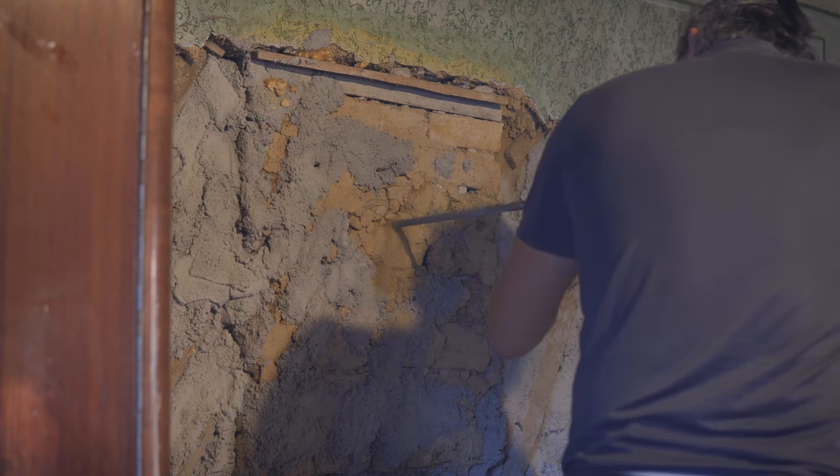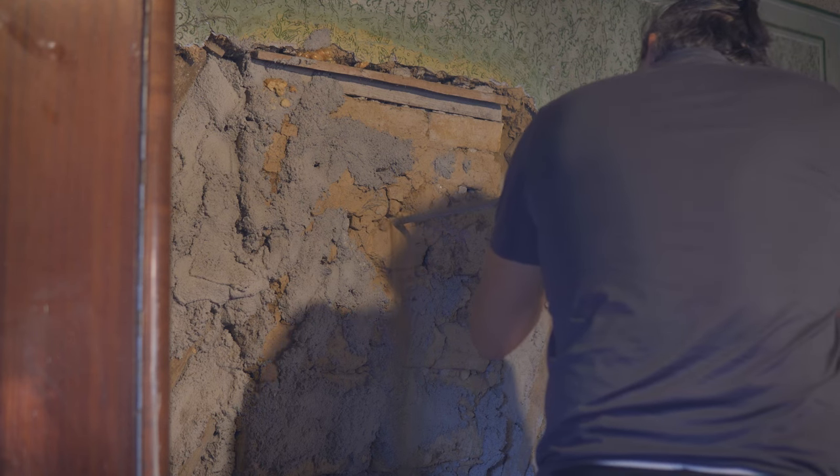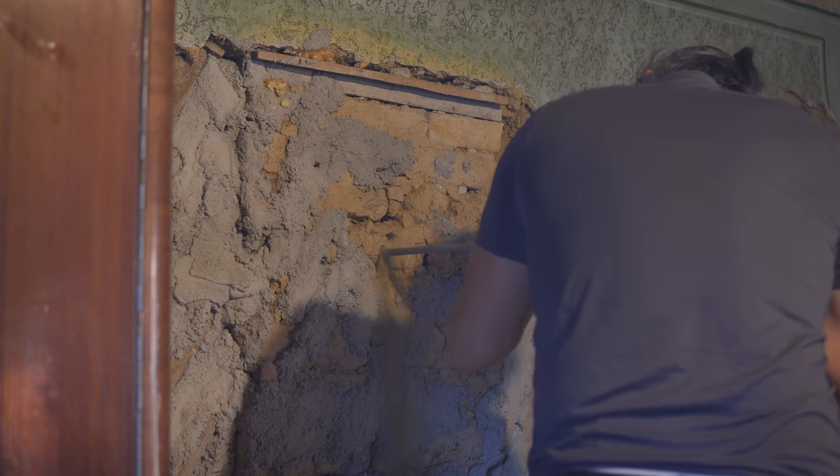There was this bricked window where I could easily mount the chimney. In the future, this place will become a door to a back porch.